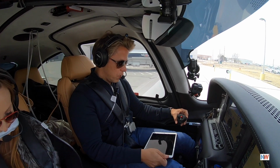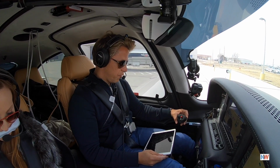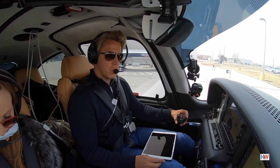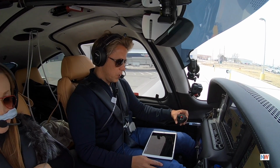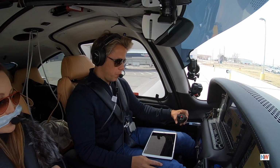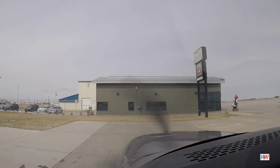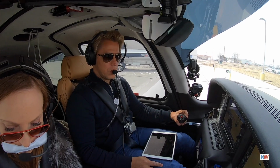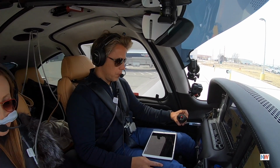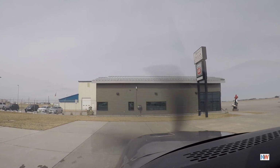Sirius November 122 Sierra Zulu is cleared to the Eagle County, Colorado Airport, Echo Golf Echo, FBA as filed. After departure climb 4,000. Expect 16,000 after 10 minutes. Departure frequency is 119.4 and 3664 the squawk. November 122 Sierra Zulu, readback correct? 122 Sierra Zulu, with information Juliet at the FBO ramp, ready to taxi. November 122 Sierra Zulu, roger, runway 17, taxi Alpha Bravo.